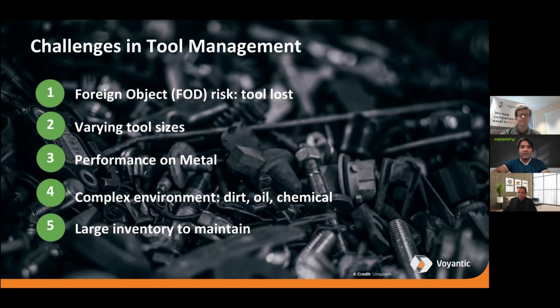The next challenge is that there is a large variety of tool types, so many shapes and sizes that need to be tagged and tracked. Another challenge is the environment. It will be dirty, there will be oil, chemicals, and a lot of metals, which is not easy to work with. And lastly, to track and maintain a large inventory can be a very challenging process.